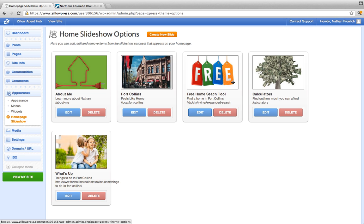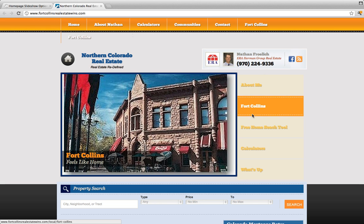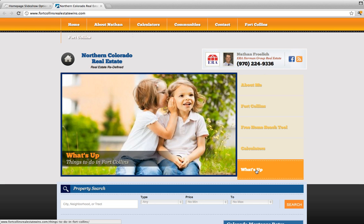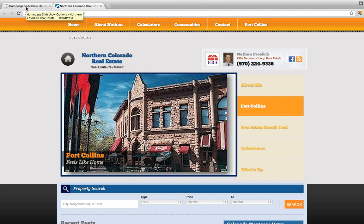And these 5 pictures rotate through here, and it creates this right menu to the right of the image and a top navigation, which I think most people feel is pretty necessary for navigation style.